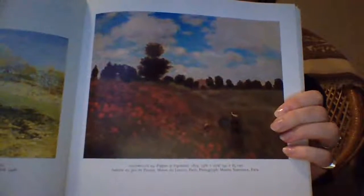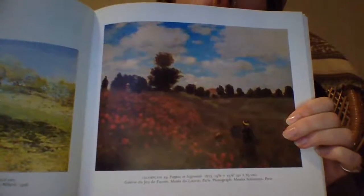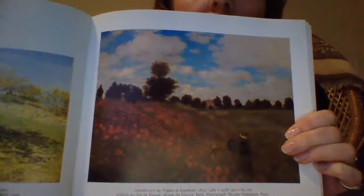This is actually one of my favorite paintings of all time. I wanted to share with you guys. This is such a beautiful painting, and it's of a little boy, it appears, and a woman with an umbrella in a field of poppies, and I love that. This is also a very famous one, The Luncheon. That one's also really nice.